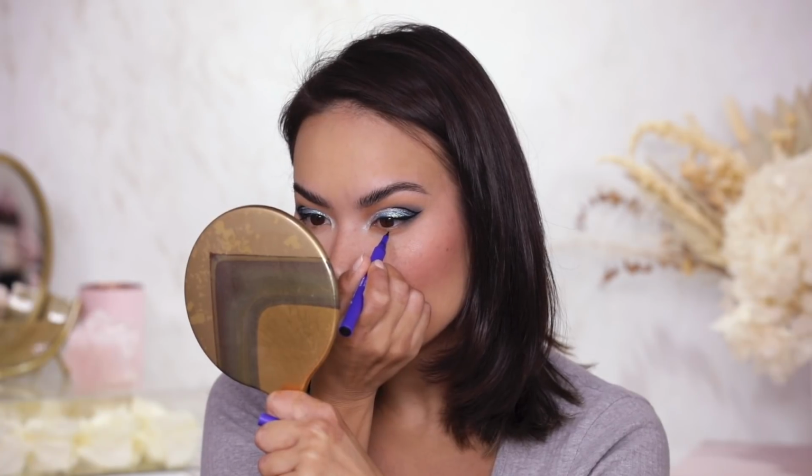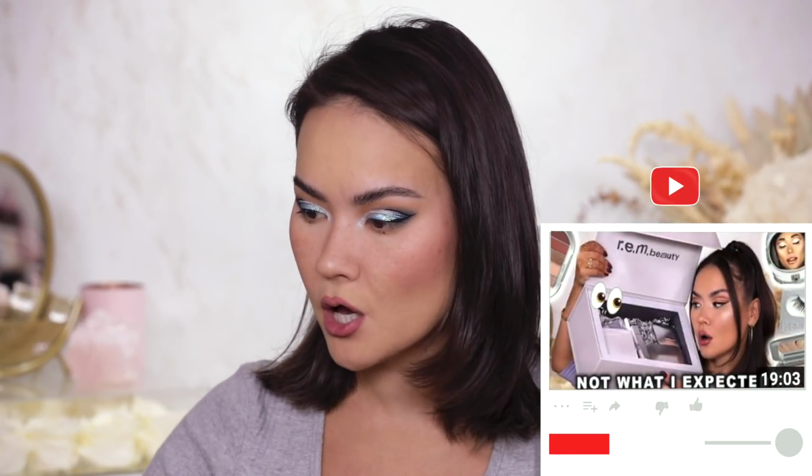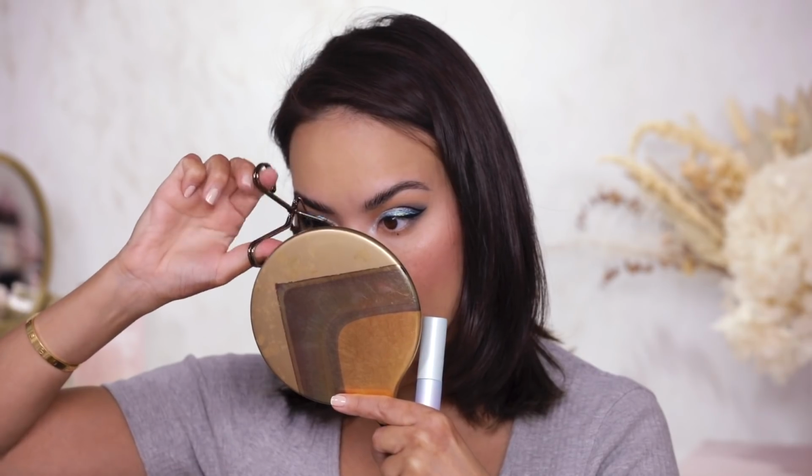We're feeling slightly better about ourselves. I am going to add a funky little dot right here just to balance out the look a little bit. I think I'm good. I'm gonna go back to my REM Beauty lashes from Ariana Grande, but first I do want to curl my lashes just really quickly, and also the bottoms.